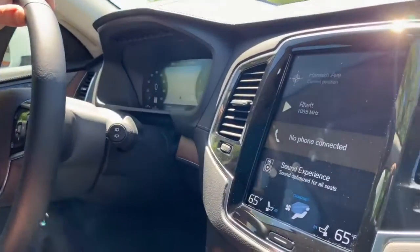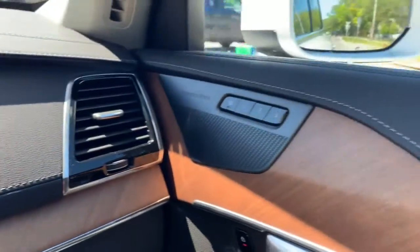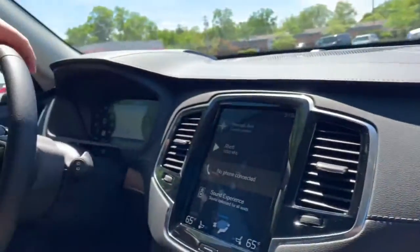Today we are in the luxurious 2019 Volvo XC90 Inscription trim level. Today we are demonstrating the parallel parking feature, some of the voice commands that are available, and we're just going to have a lot of fun. First, we're going to demonstrate parallel parking in busy downtown Traverse City.